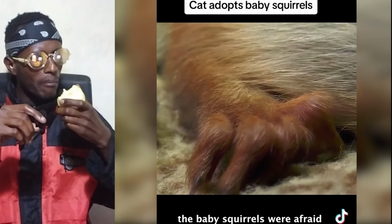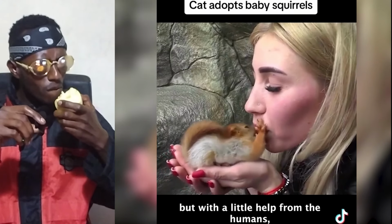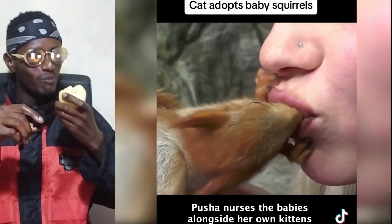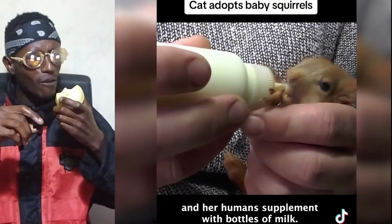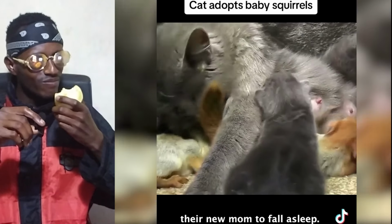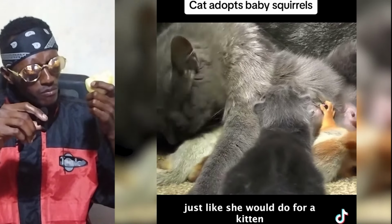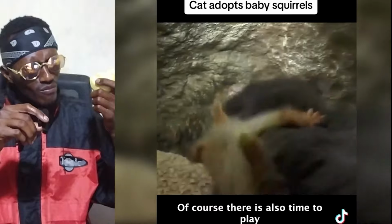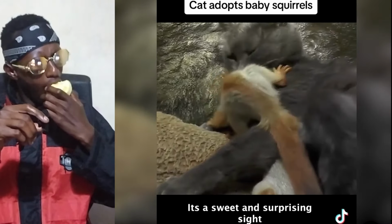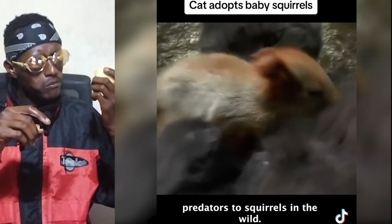The tiny babies had lost their own mother, but needed someone to care for them. At first, the baby squirrels were afraid of their new mom, but with a little help from the humans, they became one big family. Pusha nurses the babies alongside her own kittens, and her humans supplement with bottles of milk. The little squirrels cuddle up to their new mom to fall asleep, and she gives them a bath, just like she would do for a kitten. Of course, there's also time to play, and the little babies love to crawl on their mom. It's a sweet and surprising sight, considering cats would usually be predators to squirrels in the wild.